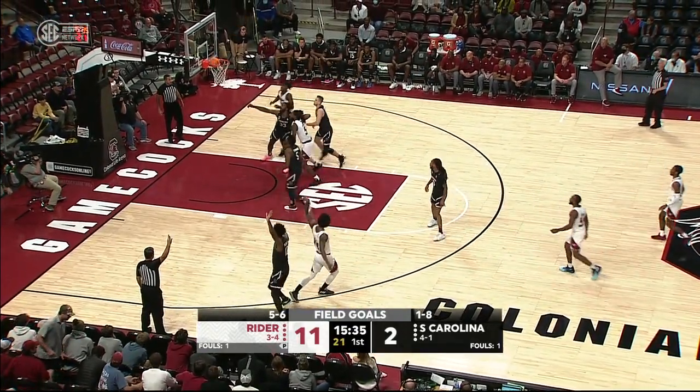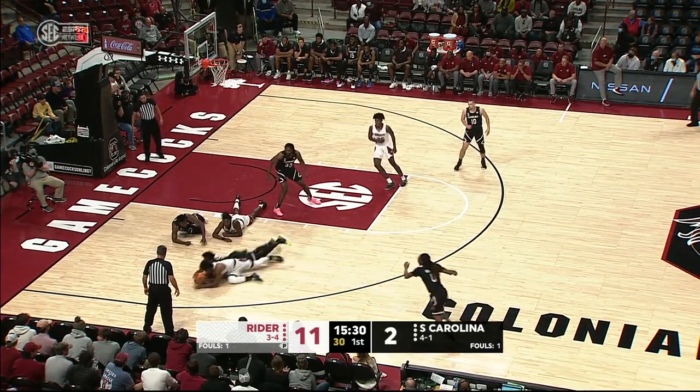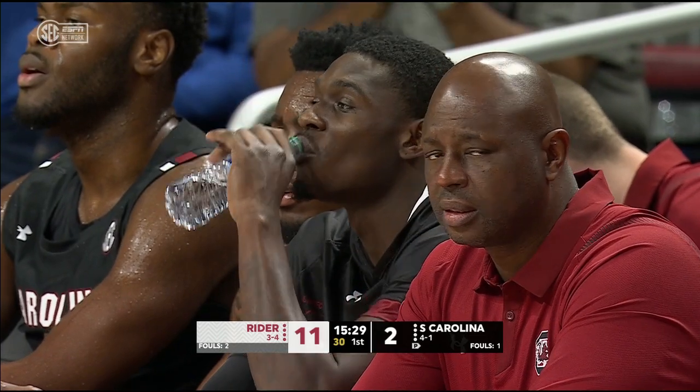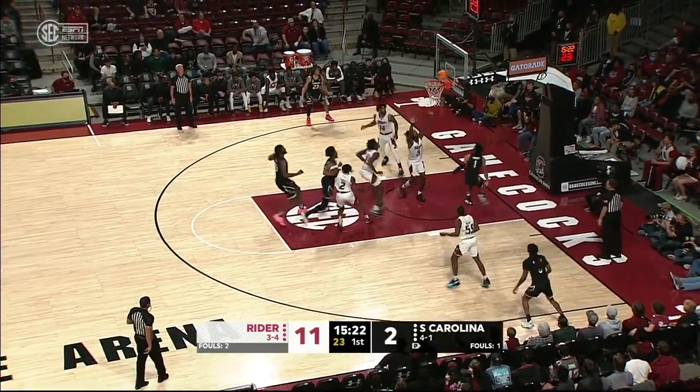Vaughn for three. In and out. Fight for the ball for the Bronx. Bryant waiting his turn, looking to make his season debut. That's Jacoby Wright.